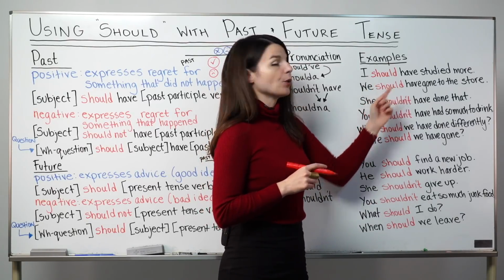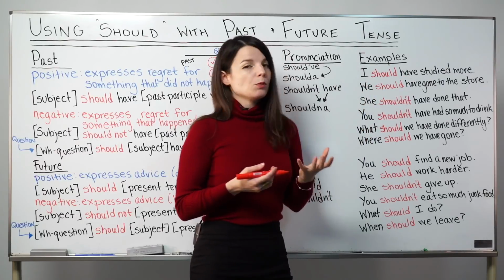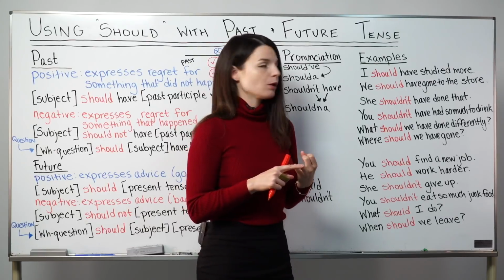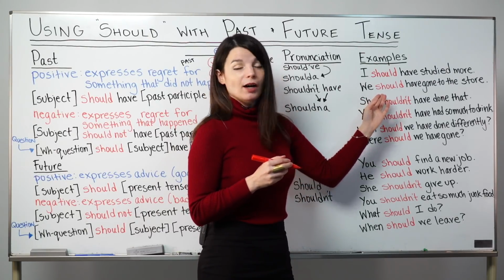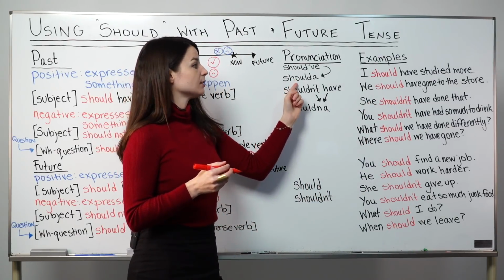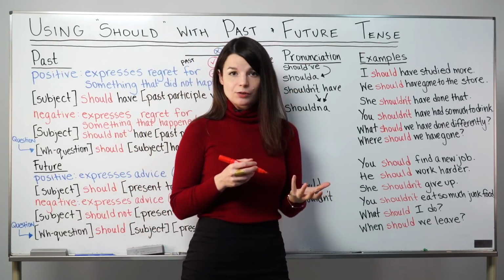These statements express regret. So when we're speaking quickly, we probably won't say I should have studied more or we should have gone to the store. I would say I shoulda studied more, and we shoulda gone to the store. So as I explained, this pronunciation is the most common one, shoulda.